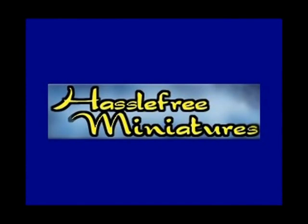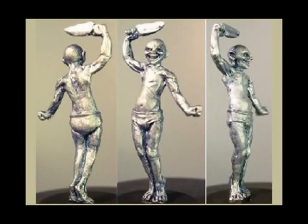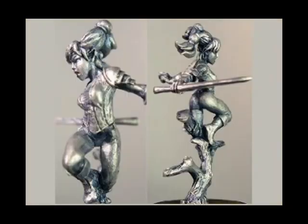Hassle-free miniatures are at number 3 this week. This naughty schoolgirl who's wielding a mean-looking katana is called Susie, and she can be yours for a mere £3. Then we have Bob, who's sculpted by Michael Brand. He's definitely got that unhinged psycho look about him, and he sells for only £2. But my favourite of this batch of releases has to be the really excellent Shimmer, a female elf leaping over a tree stump. She could well be a new recruit to my wood elf army.